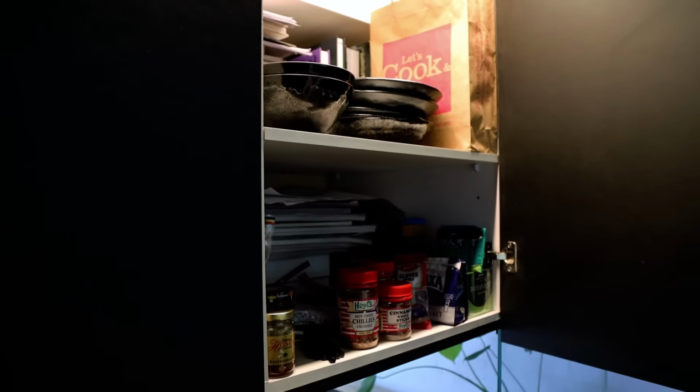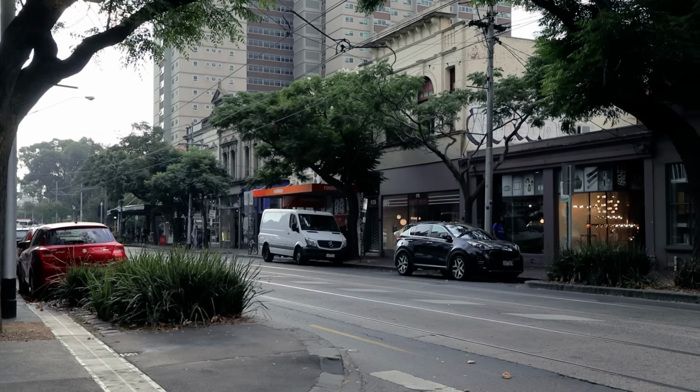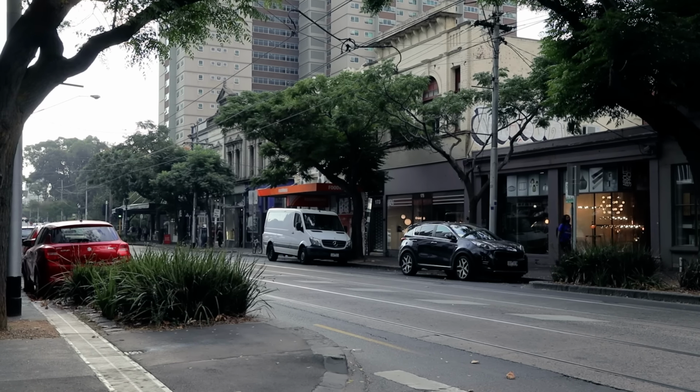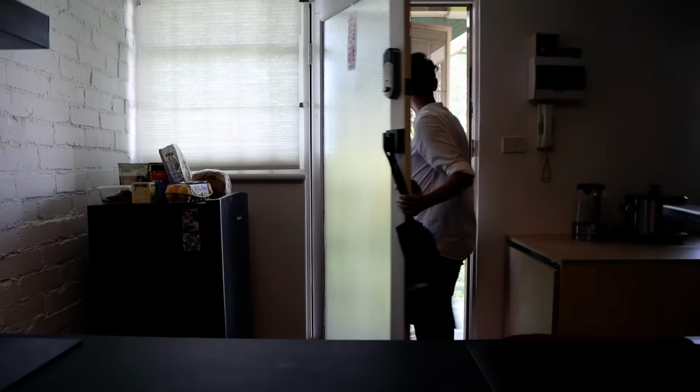One of the things that I really love about the concept of tiny house living in cities is that you have this very big world right on your doorstep. Just outside there are really nice bars, cafes, restaurants. There really is so much to be said for living right in the heart of the city, isn't there?